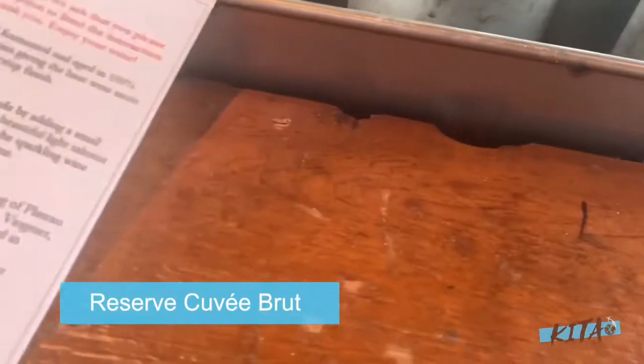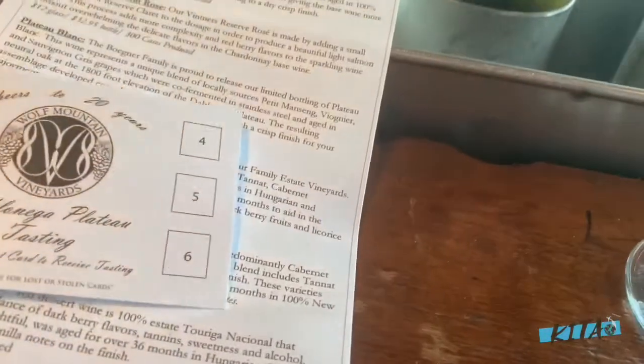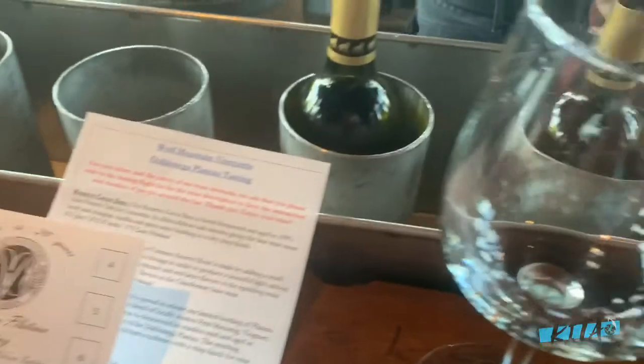All right, I'm picking up my first drink, which is the Reserve Cuvée Brut. This is a barrel fermented drink and aged in 100% new French oak for 5 months. It offers delicate oak tannins, giving the base wine more body and complex vanilla and spice notes, building to a dry, crisp finish.